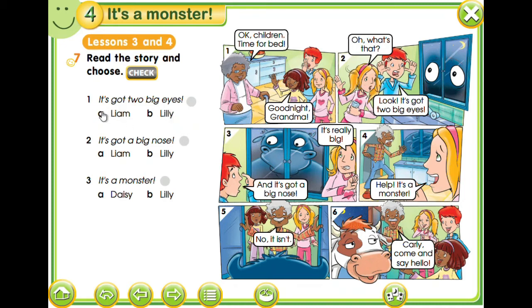Okay, so that's it. It's got a big nose. Who said that? Liam again. Okay, so Liam. It's a monster. Daisy or Lily? Who said it? Okay, so it's a monster. This is it. This is Lily. Not Daisy, but Lily. So we choose Lily.